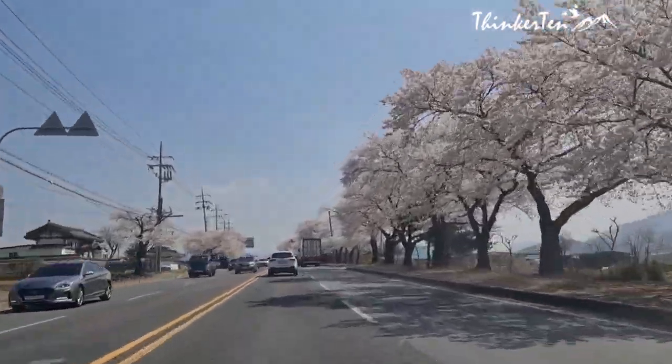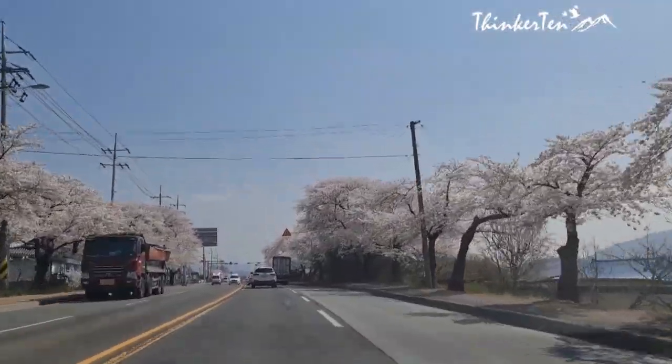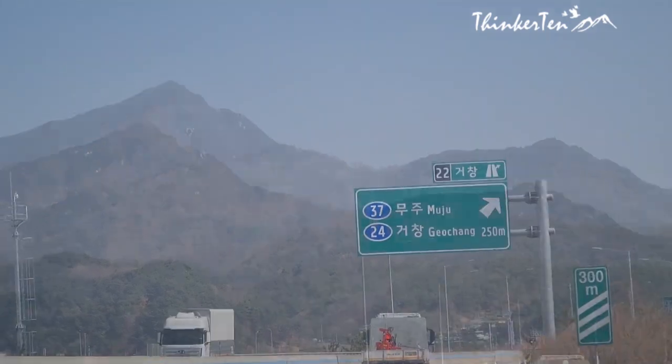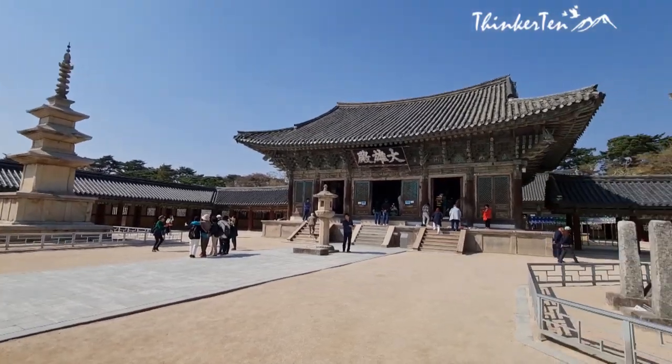The annual Gyeongju Cherry Blossom Marathon, held in early April, is another popular event that attracts runners and spectators from around the world. Now let's look at the top places to visit in Gyeongju.